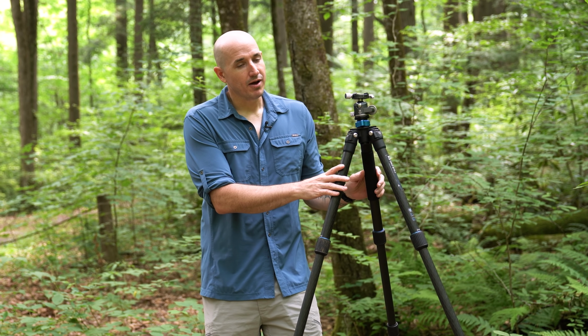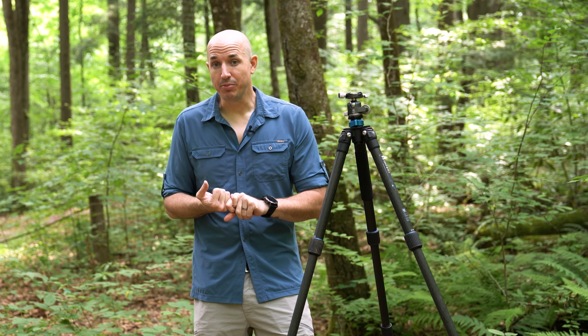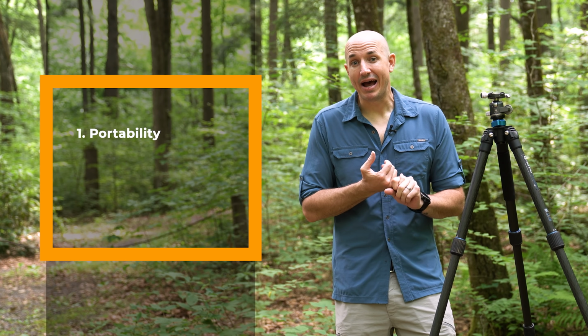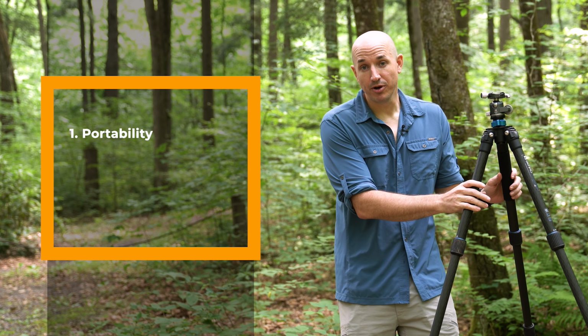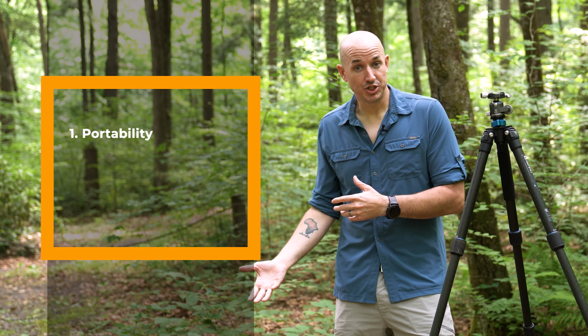So when it comes to tripods, there are three core elements that you need to take into account when it comes to picking the right tripod for you. Now, the first is going to be portability, so how lightweight it is, how packable it is, depending on which bag you're putting it into, or if you're traveling, if it's going to go into your carry-on, or if you're going to check it in.